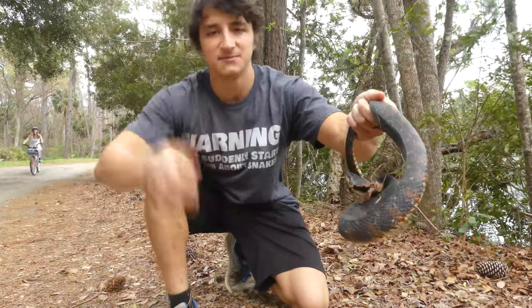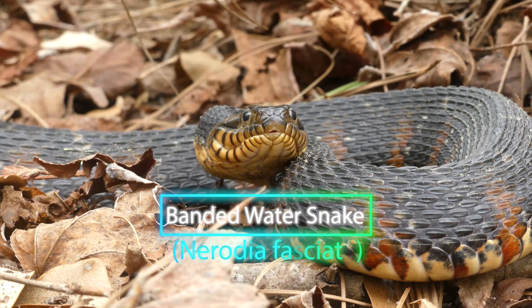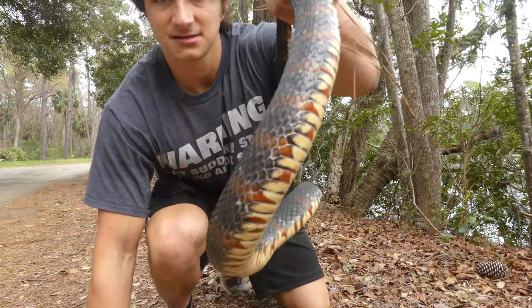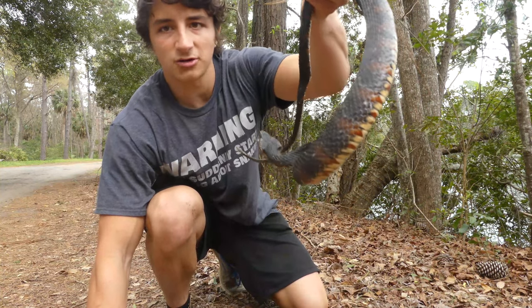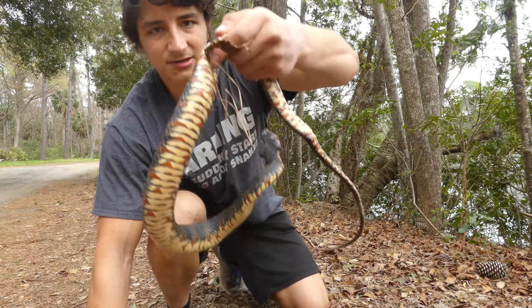All right, guys, check out this beautiful water snake right here. Now, this is definitely an adult banded water snake. I really like the colors in this individual. You can see he's really dark, and then he has some brown striping on the side. Most of the individuals I see are way lighter in coloration than this. And this guy's underbelly is also just really gorgeous.